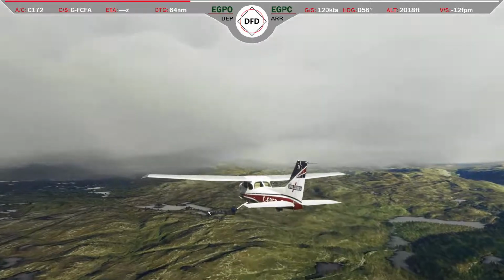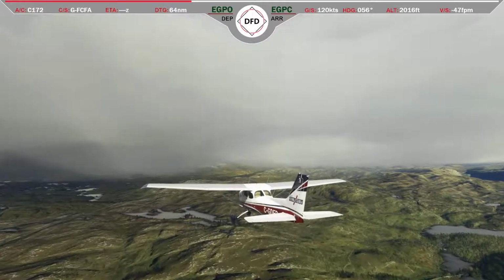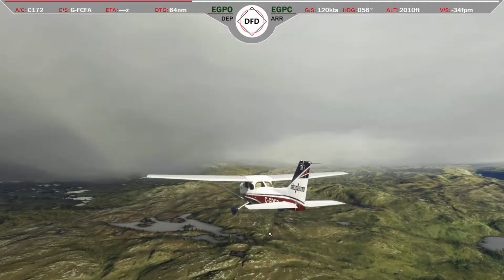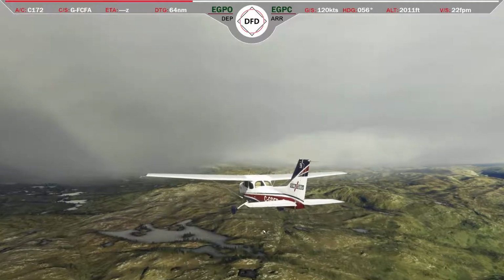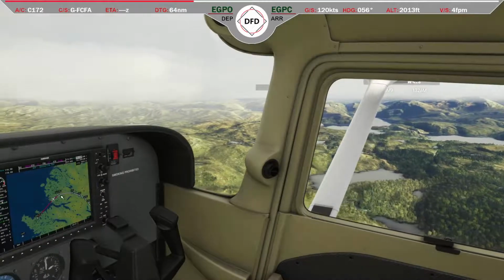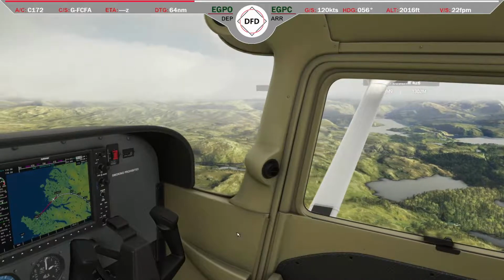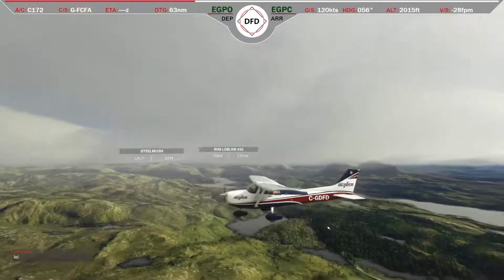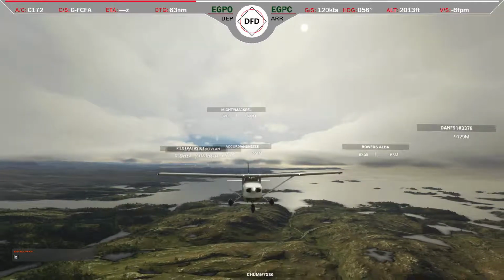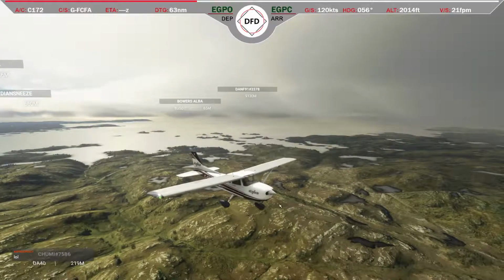Looks like we got some clouds coming up again. Just not sure how high the terrain gets out here, so I'm a little nervous. You can see on the display here, we're going to arc in and head down this valley, so it should be okay.